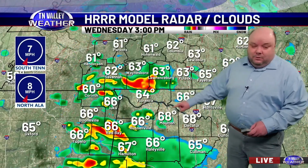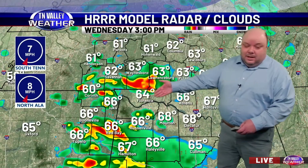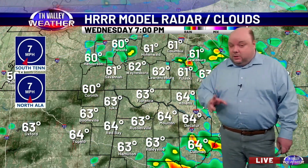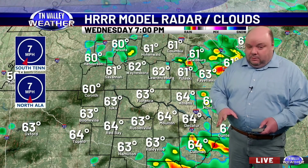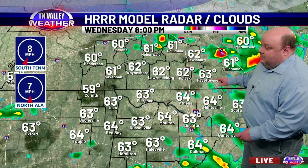As we head to the midday and the afternoon, that's when we'll watch for these scattered showers and thunderstorms to develop out of northeast Mississippi and then across North Alabama and far southern Tennessee. Again, one or two of these could be strong, but the overall severe weather risk is on the lower side of things. Those start shifting east of our area towards 6, 7, 8 o'clock.